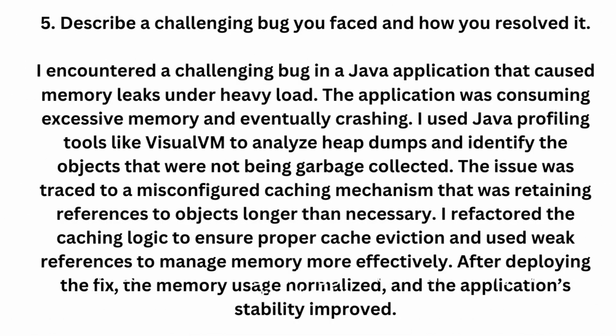5. Describe a challenging bug you faced and how you resolved it. I encountered a challenging bug in a Java application that caused memory leaks under heavy load. The application was consuming excessive memory and eventually crashing.